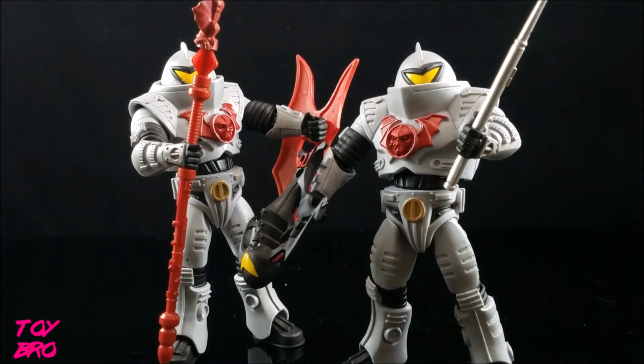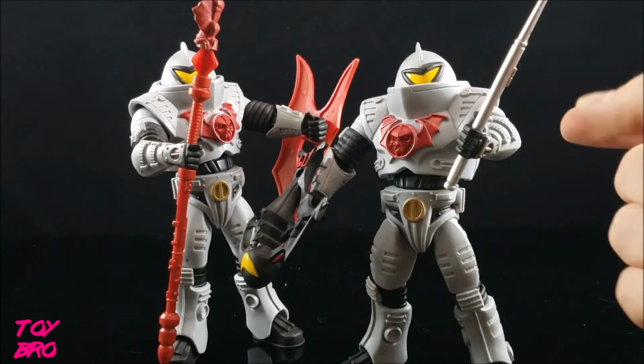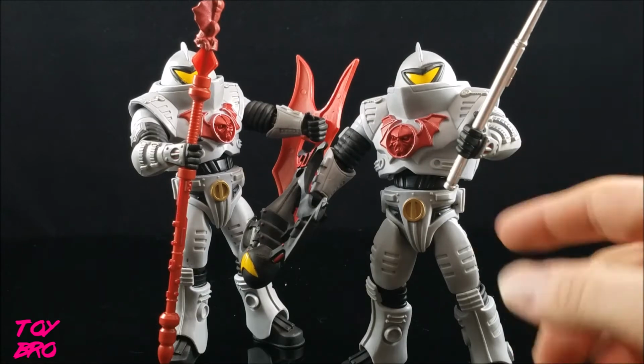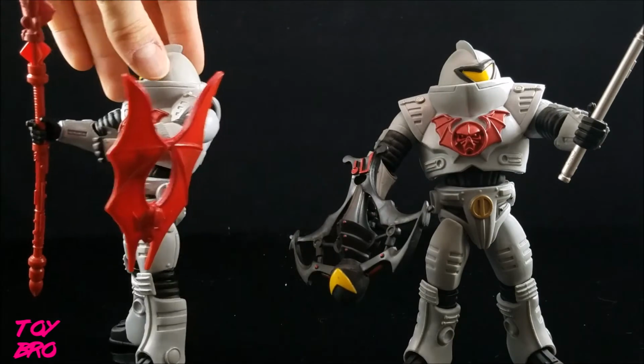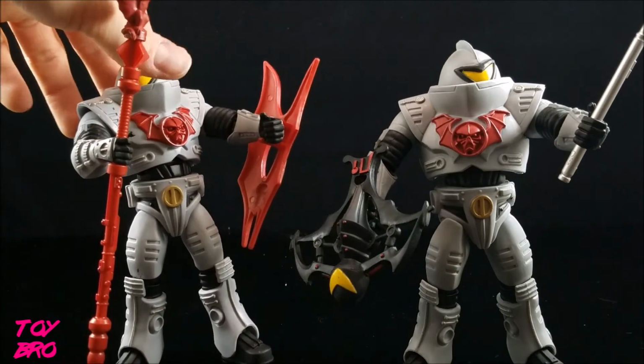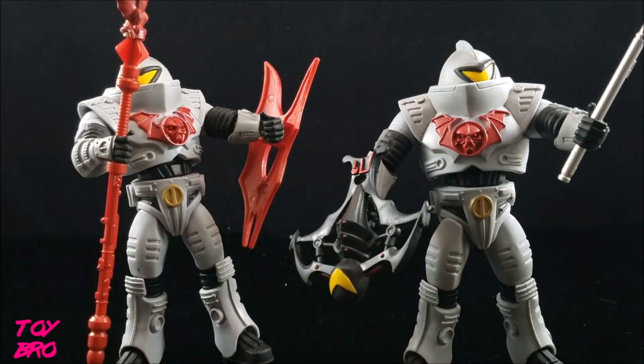So we've got our kind of shock rod, and this is more from the Filmation cartoon. This is what they used in the show. We've got a Horde crossbow, we have got a Horde shield, and then we have got a Horde staff. And you've got a lot of different options here. You can obviously change it up quite a bit, especially if you've got multiples. You can have them all look different, and they don't have to all be carbon copies of each other.